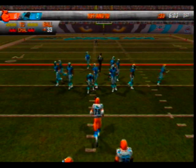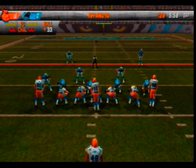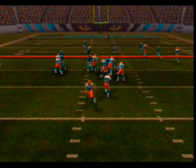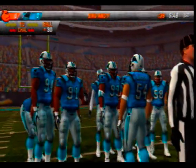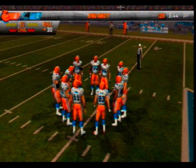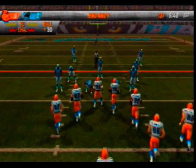First and 10. Ball on the 33-yard line. Left. Jones in motion. Watch out. A little misdirection. Can't bring him down. Number 94 is there on the stop. The defense held their positions and didn't let them get very far. Second and seven. Ball on the 30-yard line.